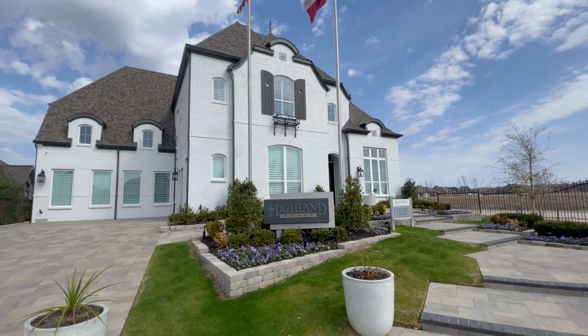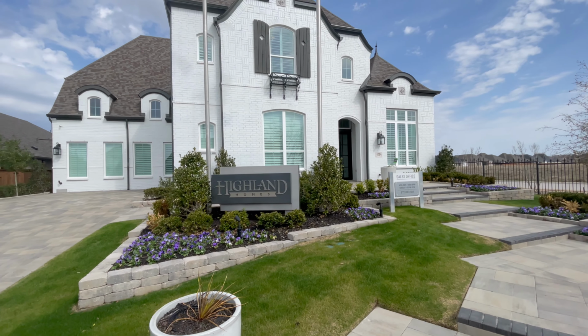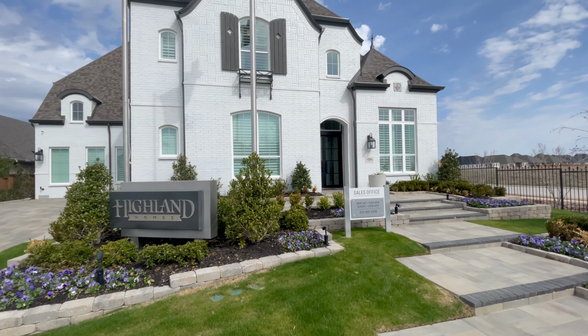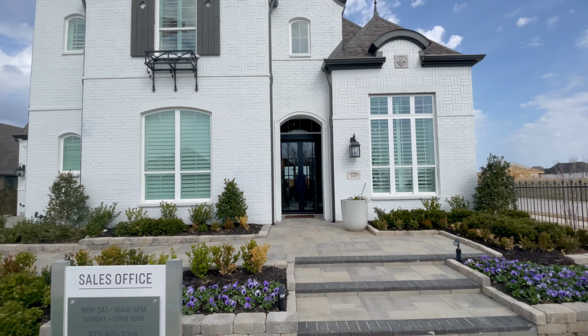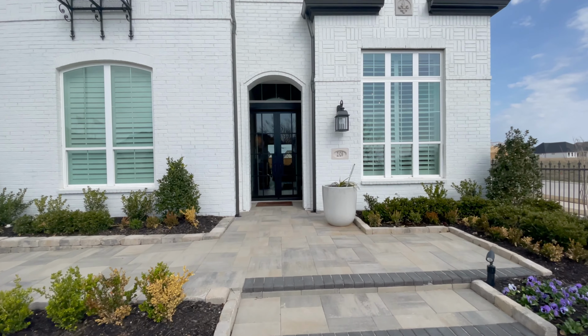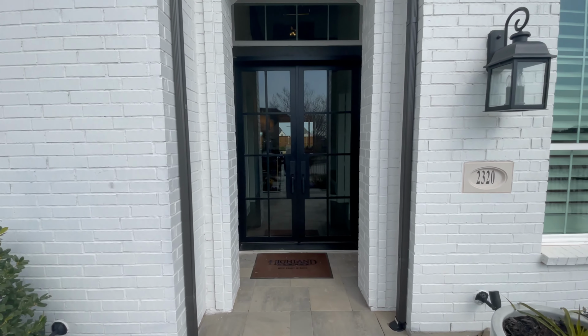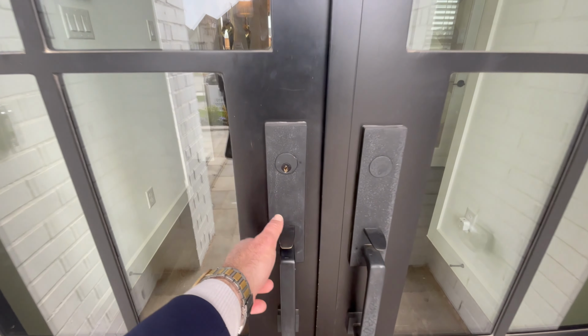The painted white brick is really in style right now, working ourselves away from that traditional red brick. People are loving this painted white brick. Really great stonework, right? Coming up to the front of this house, beautiful landscaping, coming into this little archway here, and I just love these big doors, these iron doors, with all these windows to let in all this natural light. This is a really, really cool looking home inside. I hope you enjoy it.